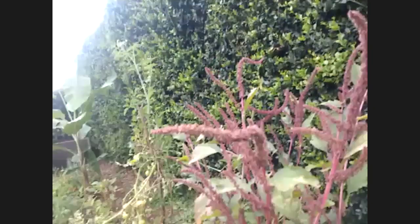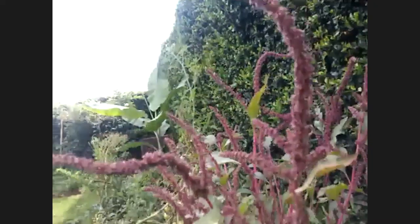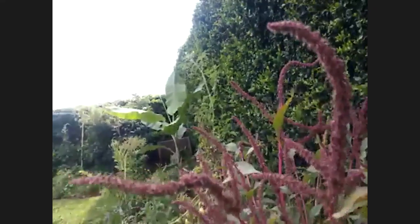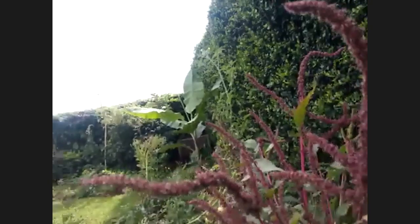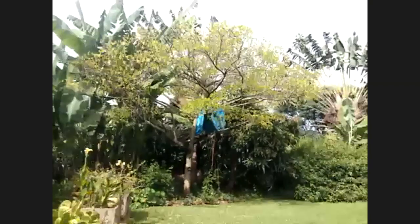And the amaranth actually grows like a weed. It just comes up everywhere. One actually just needs to control it, because otherwise the whole garden will be full of amaranth. So you just leave it where you want it and pull out the rest and mulch the rest. Yes. Yeah. And make sure to take the seeds so that they don't spread too much.